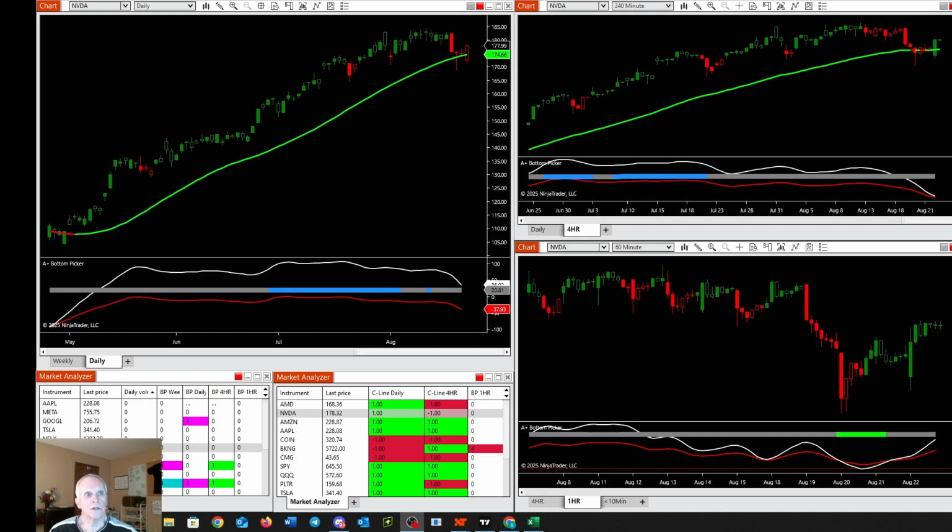Get right into it. What you see here on the screen is my Bottom Picker setup. I have it for swing trading options on stocks, and I trade options on futures contracts as well. I have primarily a daily, a 4-hour, and a 1-hour chart setup. So that's my layout there. My market analyzer just gives me a quick view of what I'm looking for. But basically, I'm just going to go down the list here to show you.